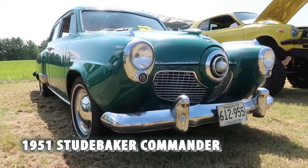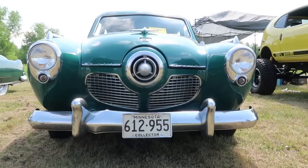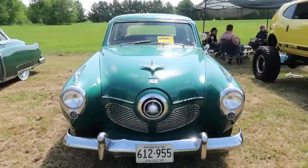1951 Studebaker Commander. Always love seeing Studebakers. They're just so unique. Especially the '51 Commanders and Champions.